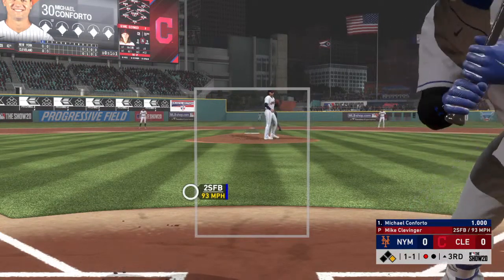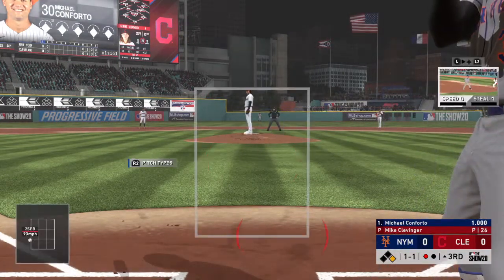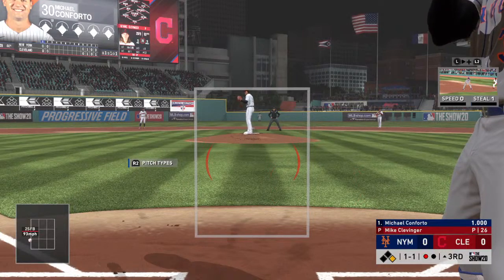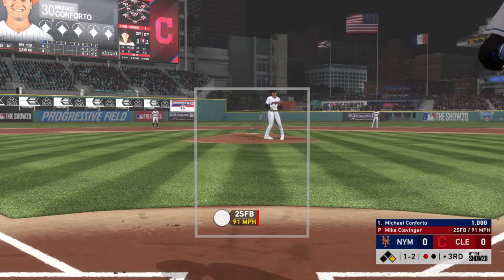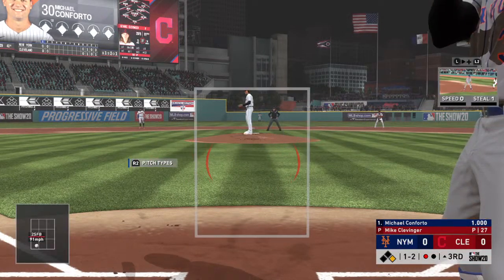1-1 to the Mets leadoff hitter. That's not a bad pitch right there. That 2-seamer moving away from a left-handed hitter. Didn't get the strike, but I like the idea behind the pitch. Conforto behind a ball and 2 strikes.